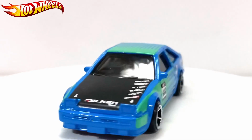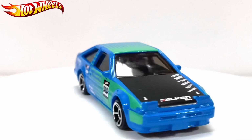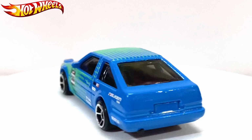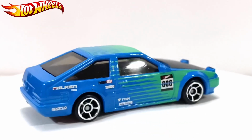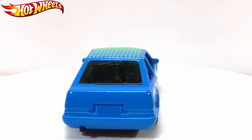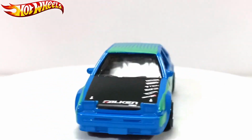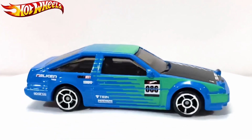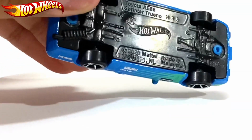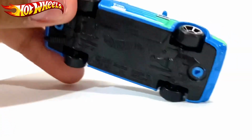So this is actually a new casting for 2020. Before this, it was released once. The first release was in Car Culture this year, in the Cruise Boulevard set, which had the Alfa Romeo. Take a look at the base. Toyota AE86 Sprinter Trueno 2020 Mattel, made in Malaysia.